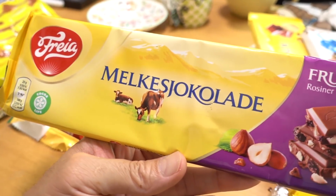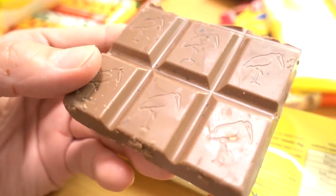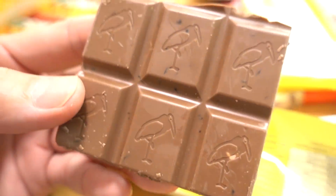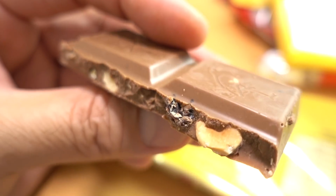The next one is also from Freia, and this is a milk chocolate with fruit and nut. This is raisin and hazelnut. We're so surprised at the size of these chocolate bars. They are exactly double the size of the ones you get in Japan. They are huge! No, it's triple. I like this. Raisin and hazelnut, really creamy, smooth milk chocolate. I love fruit and nut chocolates.